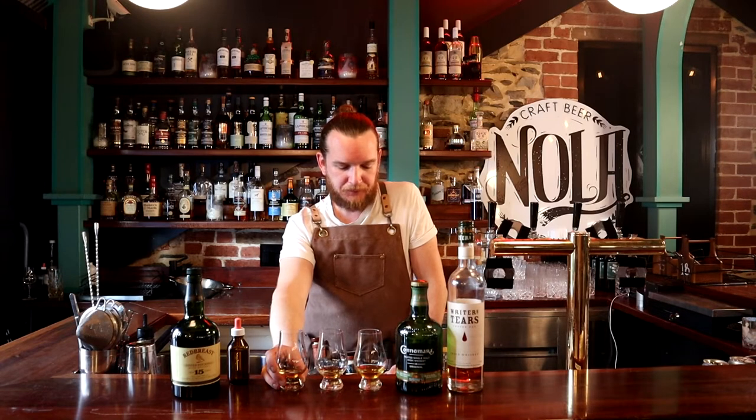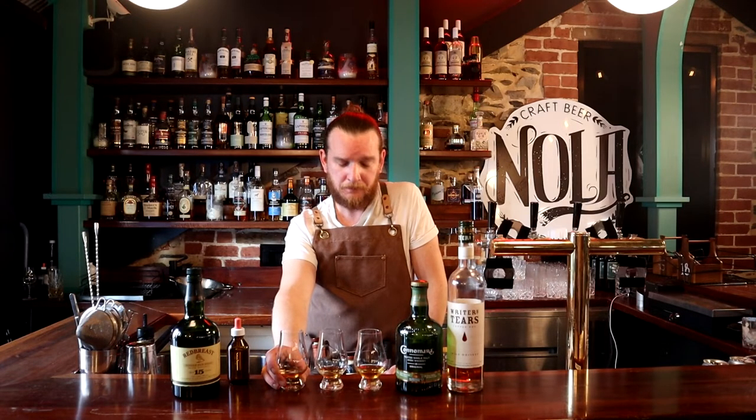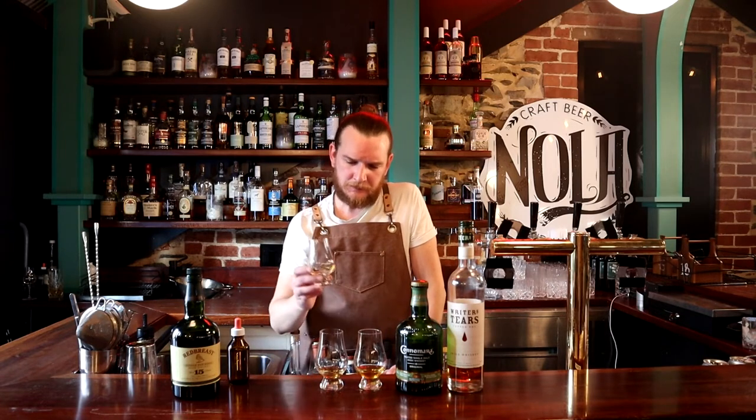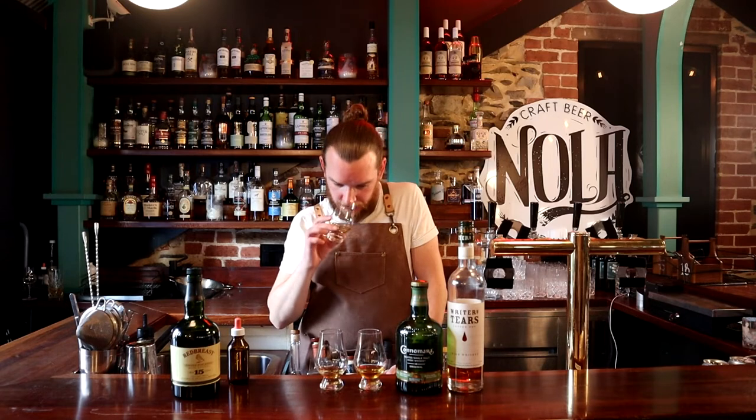Oh, yeah, stewed fruits, definitely a bit of caramelized banana, some orange and nutmeg. Those familiar butterscotch and caramel flavors coming through as well, finishing on a bit lighter vanilla, like custard or creme brulee. Maybe a little bit of menthol as well.